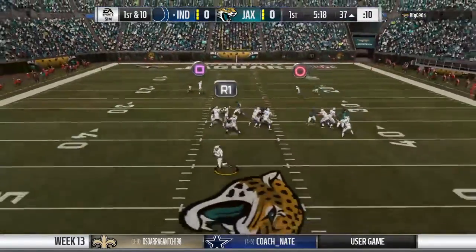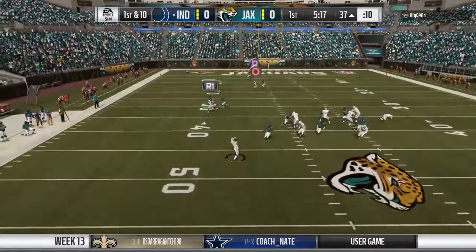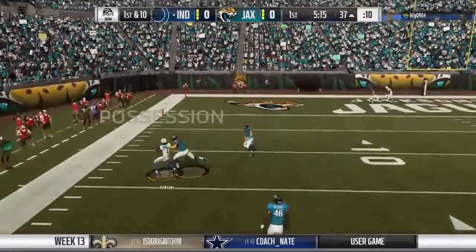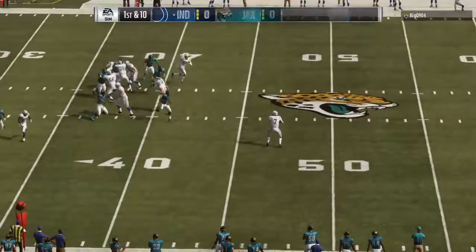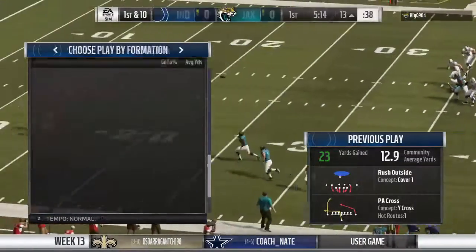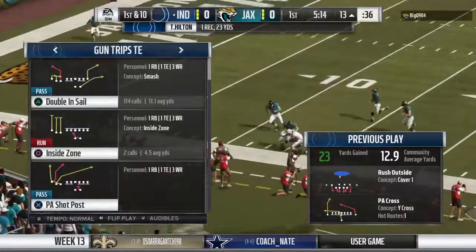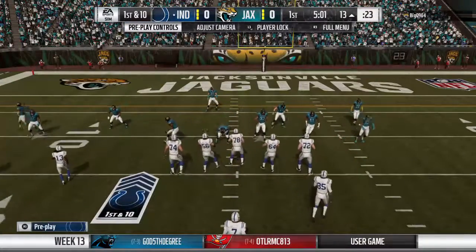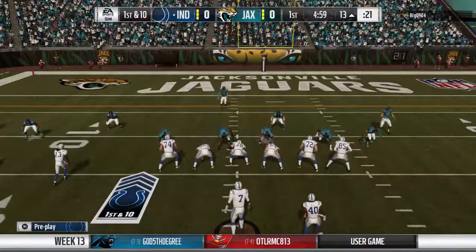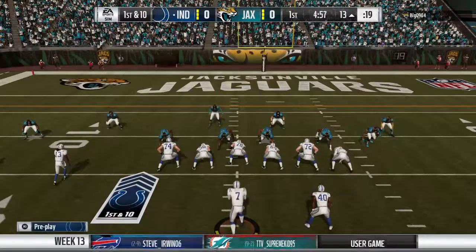Now a play fake here on first down. Out to his left. Oh, he got position on him, and he pulls it in. And he'll go out of bounds inside the 15-yard line. 23 yards on the play. The Colts with a first red zone opportunity of the ball game. They have a 1st and 10 at the 13-yard line.